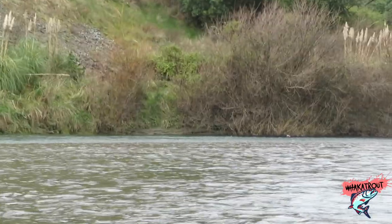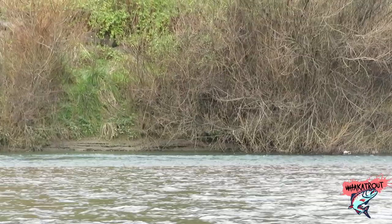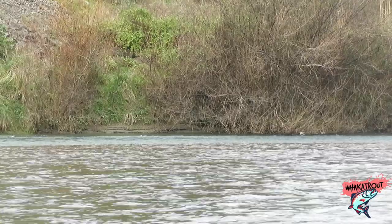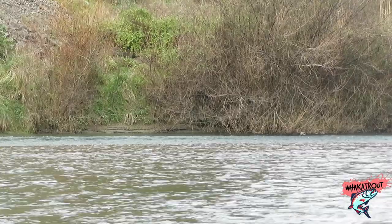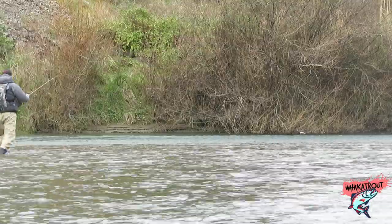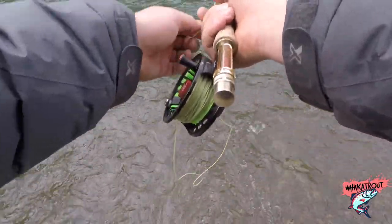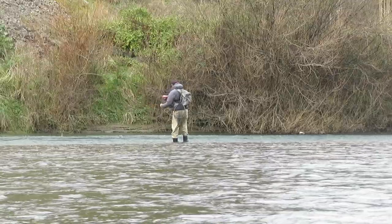Alright, so he's sitting right in there. Alright, hopefully that captures the strike perfectly. Well, hopefully he eats it. Oh, let's do it. Oh, he's coming close. Oh, get it. Yeah, got him.